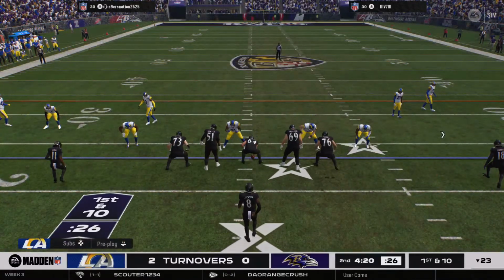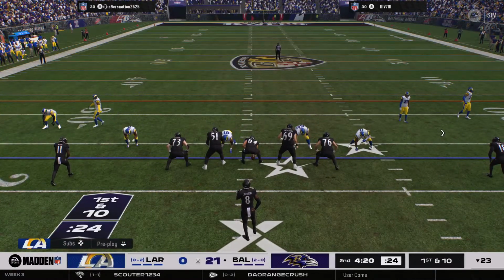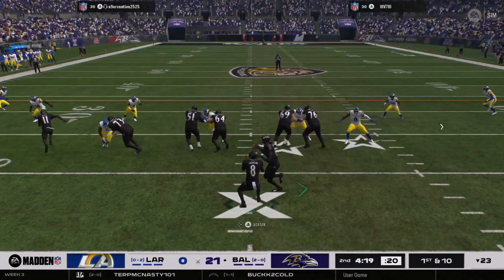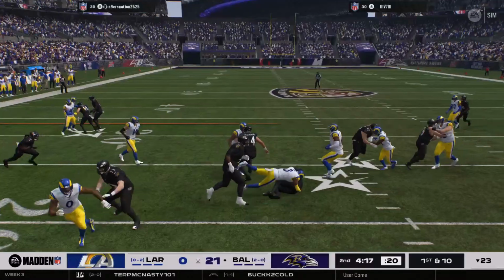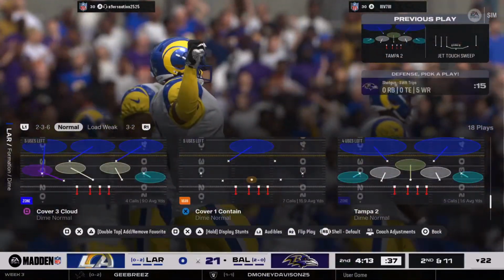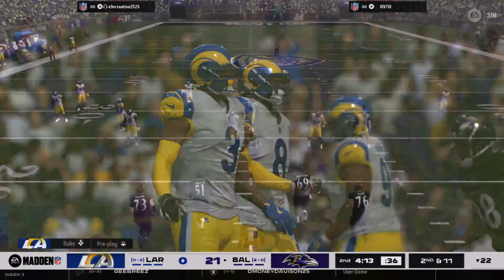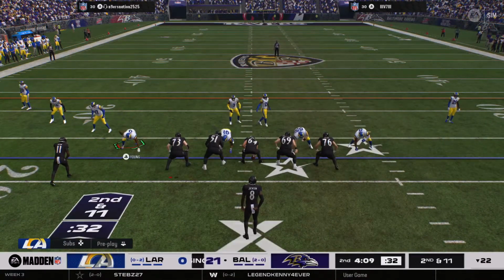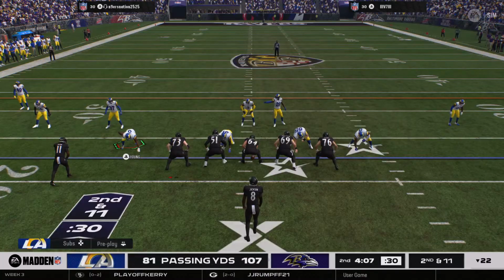First call here coming from the shotgun. Taps it quick to the receiver coming across. So the offense trying to flex a little creativity on that 1st down, and the defense, well, they flex right back. No gain. 2nd down coming up. A loss of a yard. Brings up 2nd and 11 at the 22-yard line.